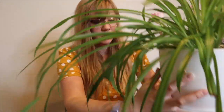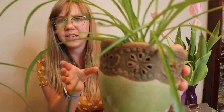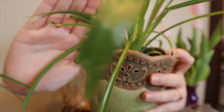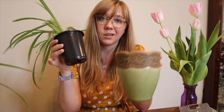Okay, so that. Now where to put him out of the way. So that was my update on Mr. Spidey. And then I also wanted to show you how baby Spidey was doing. Baby Spidey is doing awesome, except for the parts where my cat likes to chew on him. I don't know if you can see that. Ever since I propagated baby Spidey, he's just been in this little guy. However, I think I should go ahead and fill this up and move him into a full planter now instead of just the little half one.